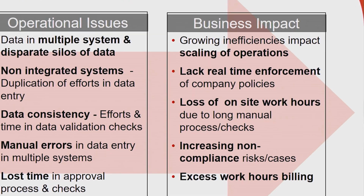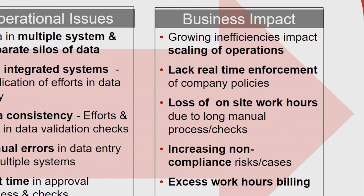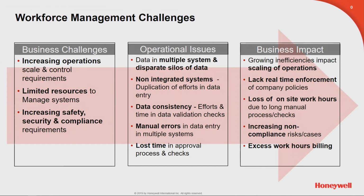The business impact, of course, is growing inefficiencies, which impacts our productivity and, of course, profitability of scaling operations. A lack of real-time enforcement. I don't know what is happening in real time, so I'm trying to drive my policies down to the field without having an understanding in real time of how effective those policies are being maintained. And of course, increasing non-compliance, a lot of risk, and excess hour billings when you're talking about contractors, which we'll go into in a little bit.